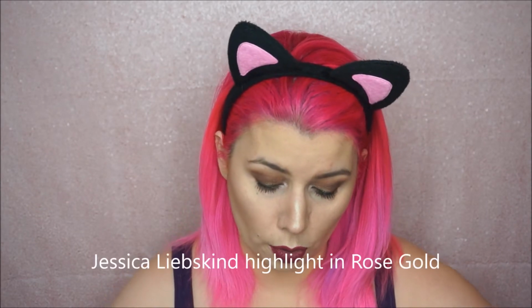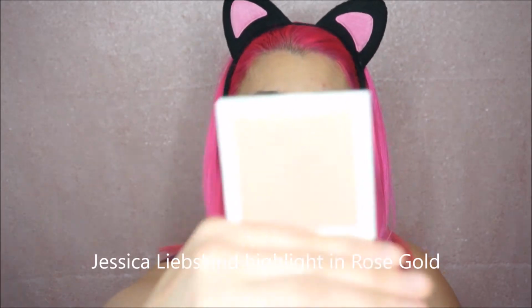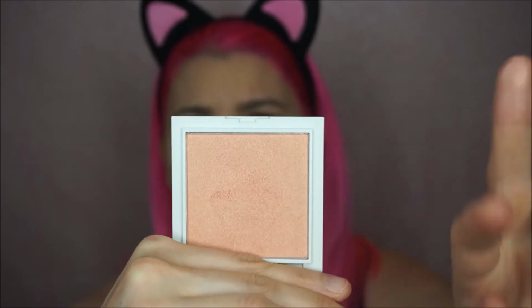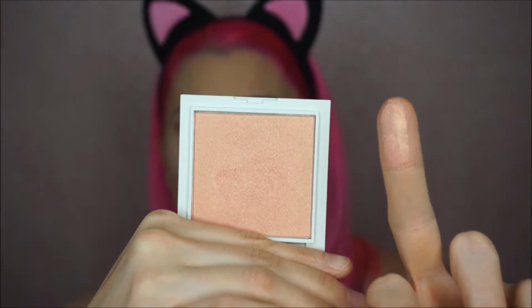Okay, the next one is kind of similar. It is a highlight, but it almost can be confused as a blush. This is by Jessica Liebskind, and it's her vintage collection, and it's her rose gold highlighter. It's kind of reminiscent of the Butter Bronzer, but it has a tiny bit more color to it, as you can see.